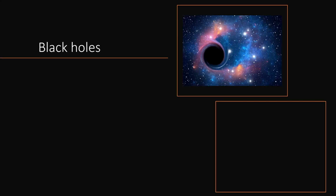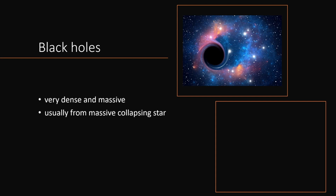But before I tell you what primordial black holes are, I have to tell you about black holes in general, although you may have heard of them before. Normally, they form when very, very massive stars, much heavier than our own sun, die and collapse into a tiny volume. A black hole with the mass of our sun would actually be just a few kilometers across.